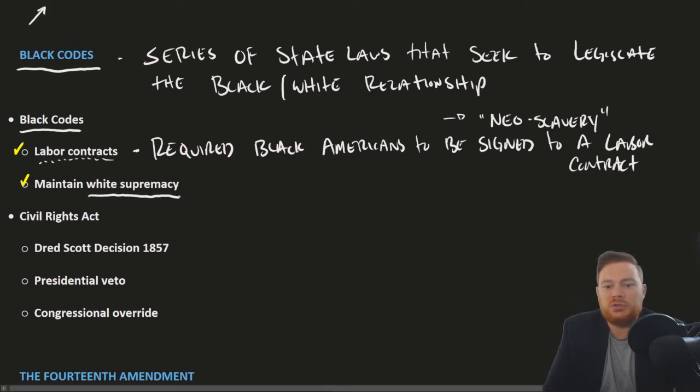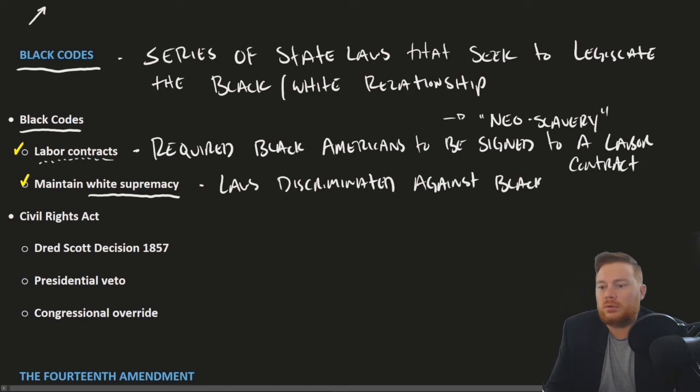And what the black codes do is they create two different law codes. One set of laws for whites to follow, one set of laws for blacks to follow. So we might say that laws discriminated against blacks in the South. And so again, there was a little bit of difference depending on what state we're talking about, but there are some similarities.